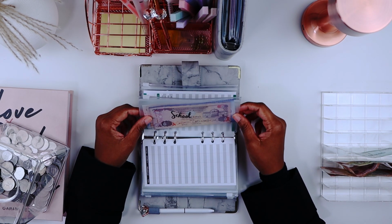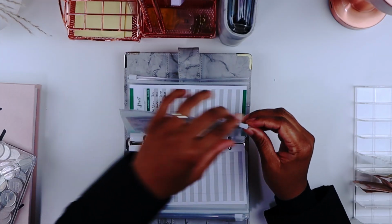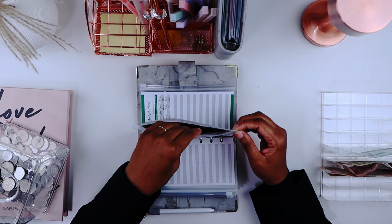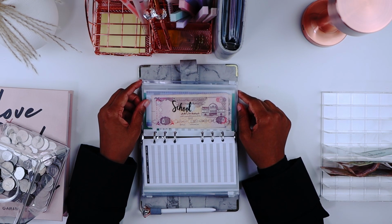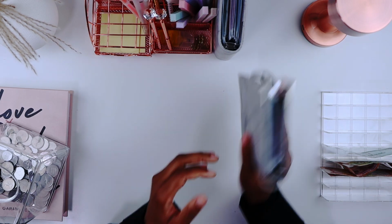And then school, I didn't touch. And I'm actually going to not take anything out of school because I need to actually add more to this with my next stuffing because school time is rolling around and we need some money to buy some more stuff. We are not done back to school shopping yet. So let's close this up here.